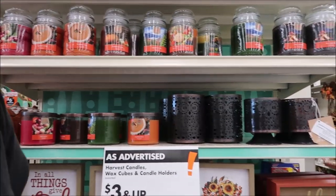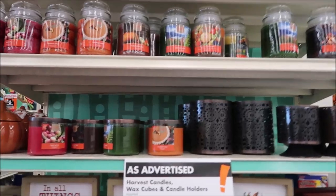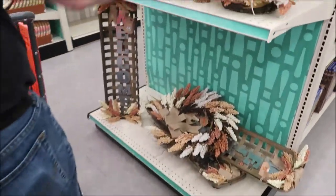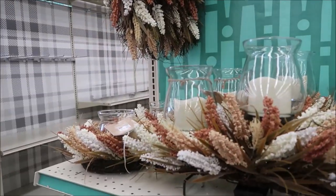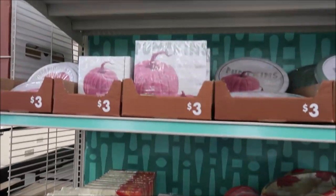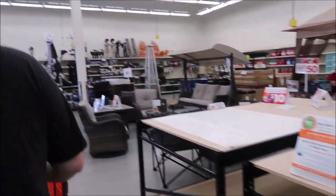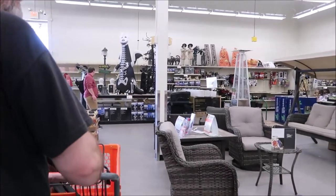Kevin's spraying the rooms. Pumpkin pancakes. One of the harvest gathering pumpkin woods. These are for Thanksgiving. Pumpkins, that's cute. I'm thinking about Ashley, and then they have some stuff up front, and that's going to be it. I'm thinking for Ashley's party, you could probably go to the Dollar Tree.